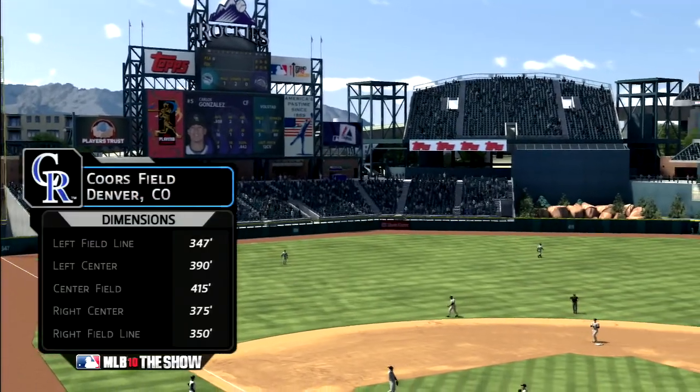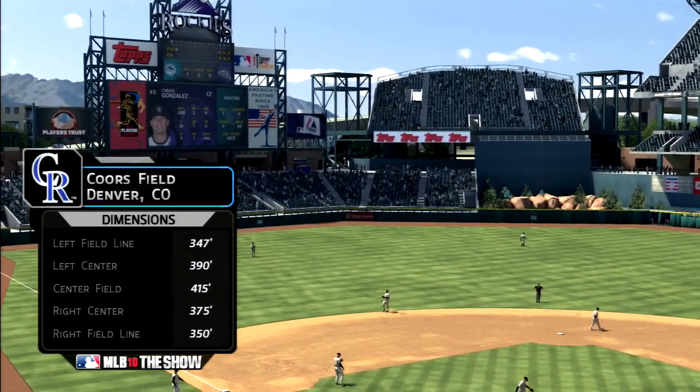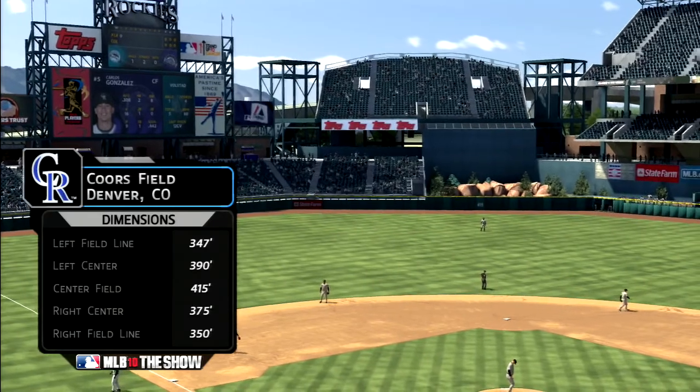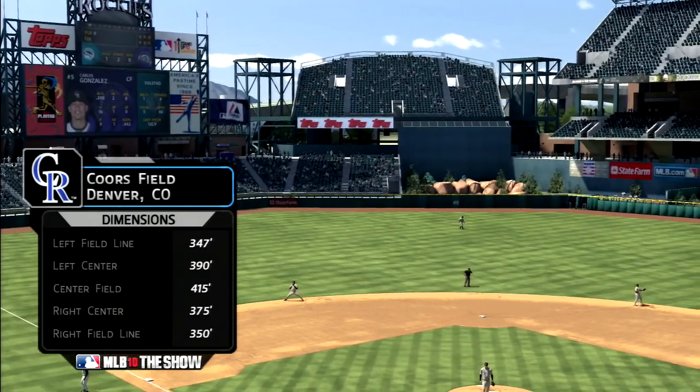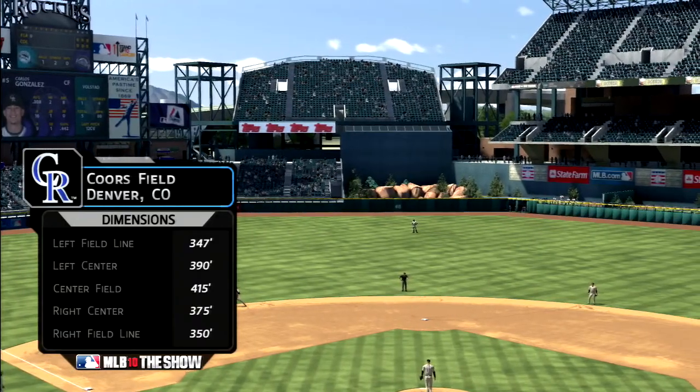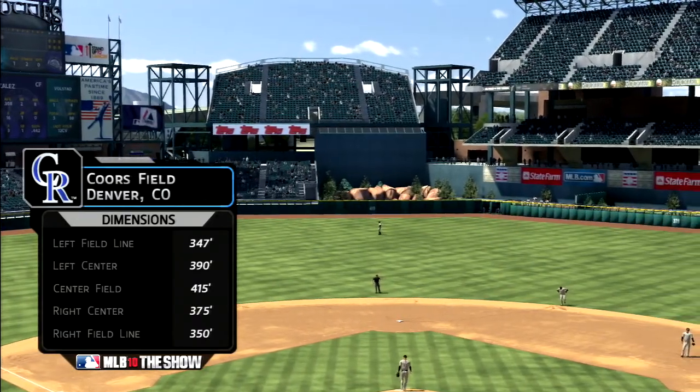So with one away, there you see the dimensions here at lovely Coors Field. And for many years, of course, this place was considered a launching pad to the point where it almost didn't matter what the dimensions were. But in recent years, it's begun to play a bit more evenly if you go strictly by the numbers.